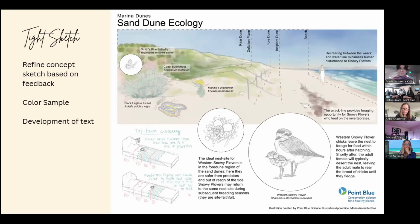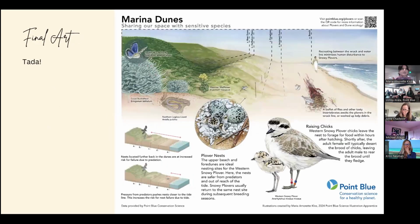And then finally, the final art. After going through the concept sketch and the tight sketch, gathering feedback and input, and learning more about the dunes along the way and the needs for understanding of these things, I have the final product. That involves painting everything and rendering it fully, doing the layout and everything like that. There are some printouts of that here. This is the English one, and we also have a Spanish translated version over here, which you're welcome to look at.